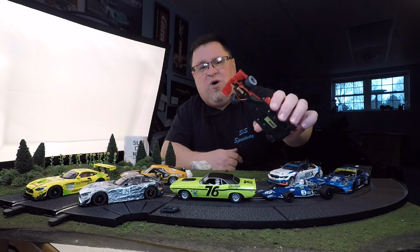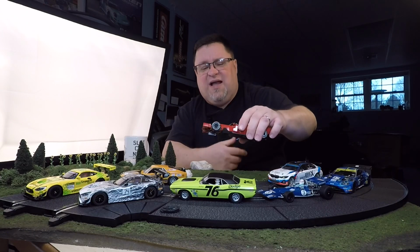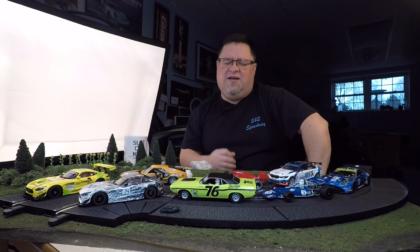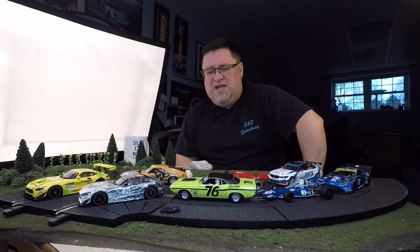I rewired inside and moved things around just to get the chip out of there, or the quick disconnect out of there, because I don't need it. I'm never going to take the motor out of the thing. I'm sure the motor will last absolutely forever.